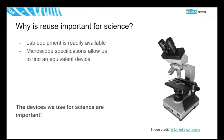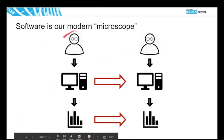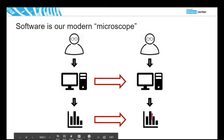So from my perspective, this is the objective of the FAIR principles: to be able to have software being our modern tools and our modern microscopes. So if software is our modern microscope, what we really want is that if we, as scientists, create some software to analyze some data and get some scientific results, we want another scientist in another part of the world to be able to take the same software and do the same type of analysis that we did, and to obtain the same results that we did.